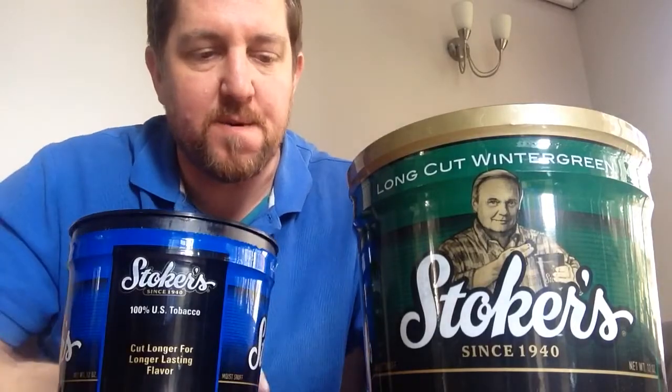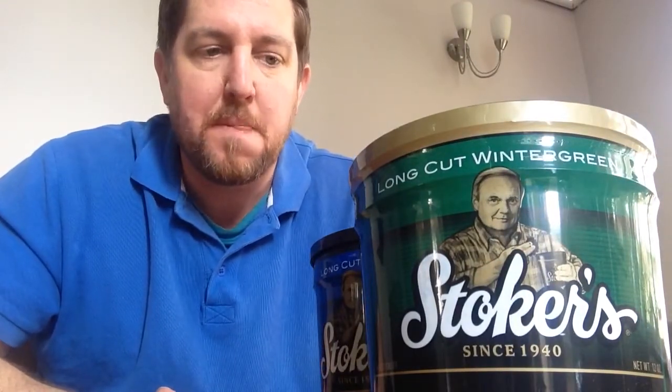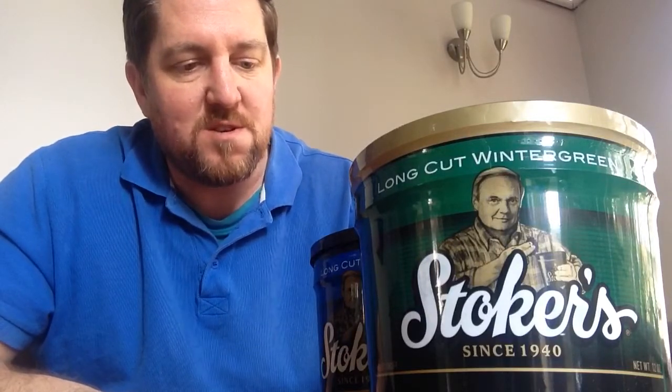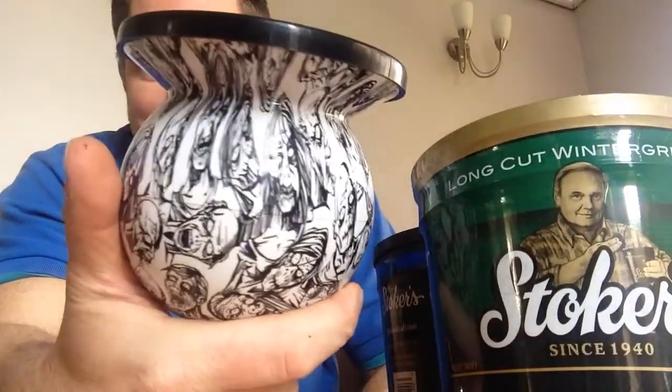Immediately you're hit with a really strong, tasty flavour, very unlike some of the other flavours you get from traditional dipping tobacco like Skull, Copenhagen, Grizzly. You're met with a very sweet and strong mint, especially with this Stokers mint. I'm using this, which is the Zombie mud jug from a few years ago now. Full of, I guess, molasses flavour. Very sweet. The mint really comes through.